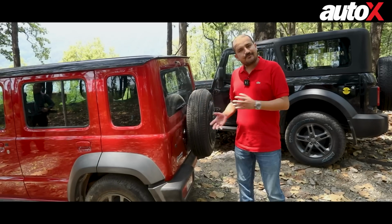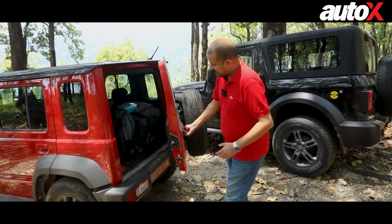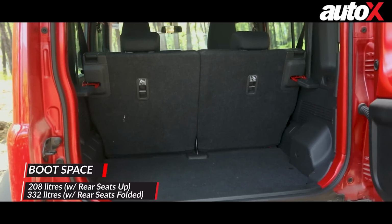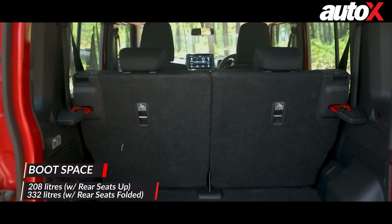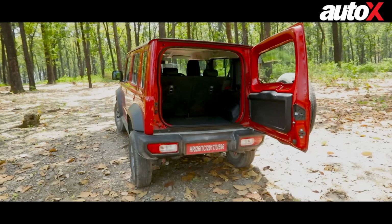Of course, like the old Gypsy, the tailgate also has the spare wheel mounted on it, and once you open that, well, because of the angle it's looking a little tough, but it opens rather easily and you get ample space. So let's say if you're 4 adults traveling on a holiday for the weekend, I think you'll have enough space to carry your luggage.